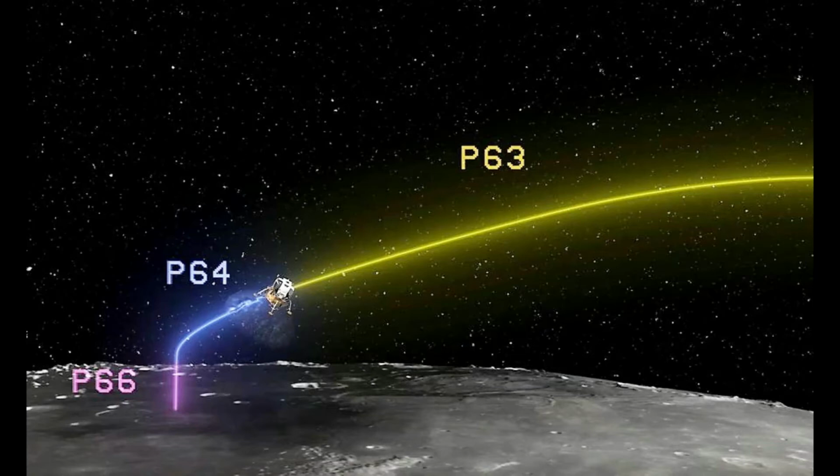Okay, engine stop. ACA out of detent. Auto control both, auto descent, engine command override off. Engine arm off. 413 is in. We copy you down, Eagle. Houston, Tranquility Base here. The Eagle has landed.